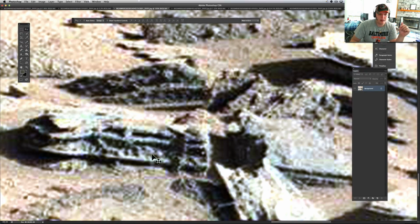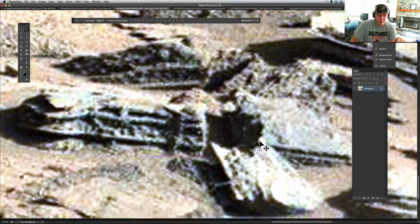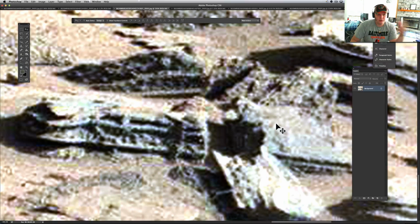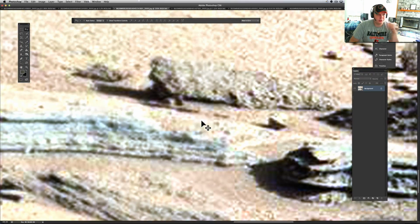It almost looks like a Vimana or something. It had a very ornate front to it, a piece that came out this way. This is circular there. I mean, it looks almost like an aircraft to me, or maybe a depiction of one, or a depiction of something. Very, very interesting picture, this one is to me.